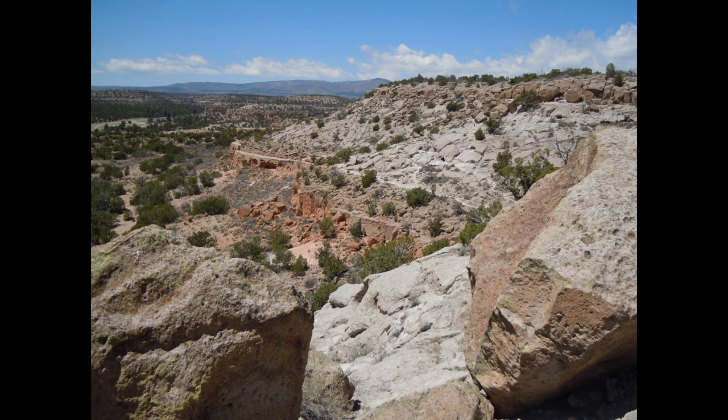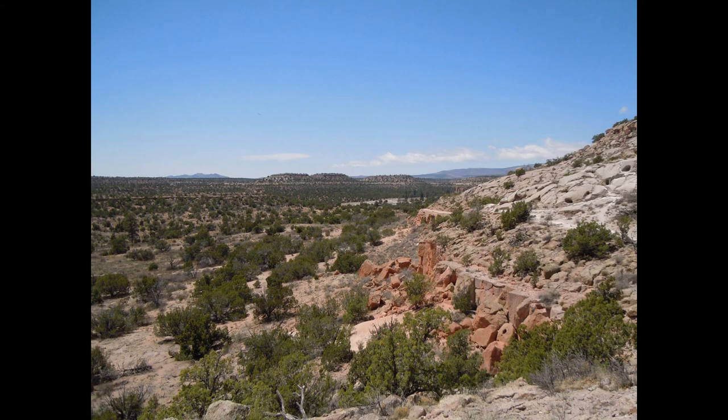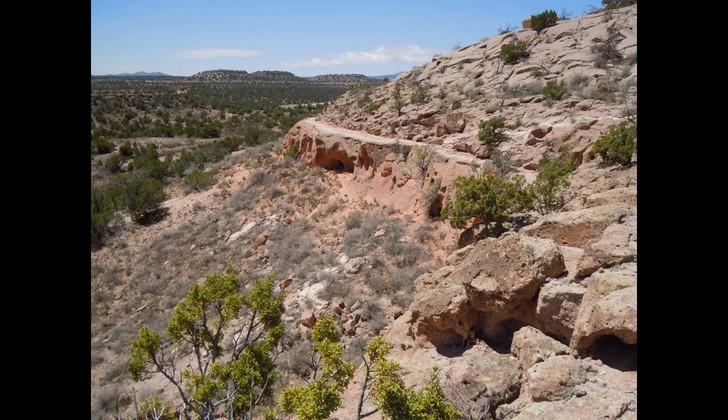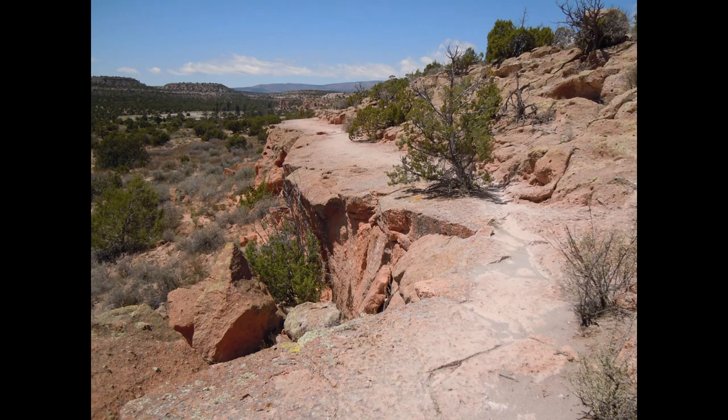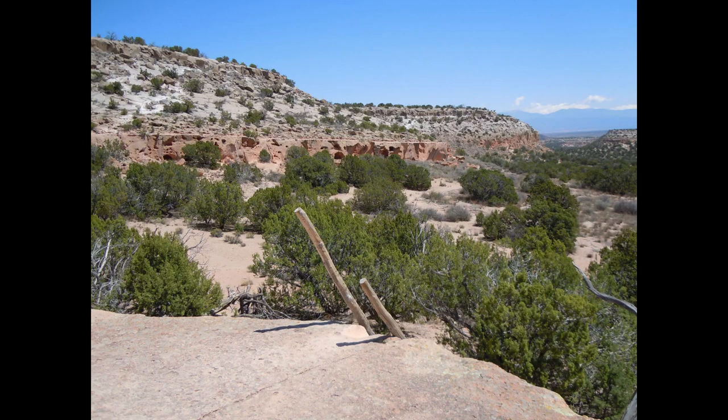The path back to the starting point. You can see mountains in the background, caves carved out of the rocks, and many places where large chunks of the side of the mesa have fallen down. Here we go back down the first ladder.